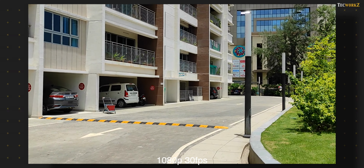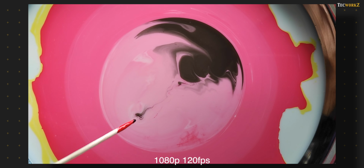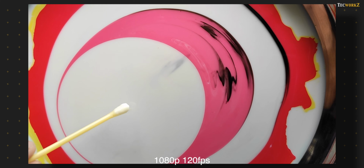For slow motion, you can shoot 1080p videos at 120 FPS and 720p videos at 240 and 960 FPS. I really don't like how the 960 FPS videos look. So for slow motion, I just stick to shooting 1080p videos at 120 FPS.